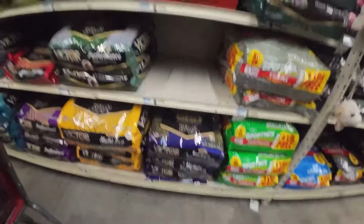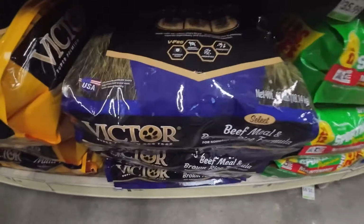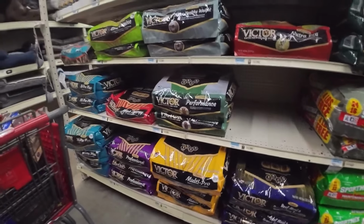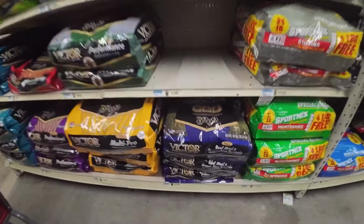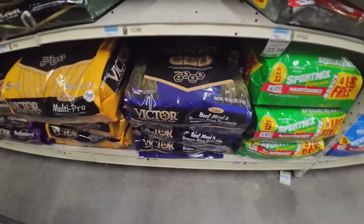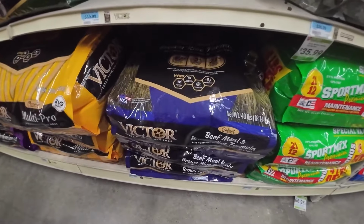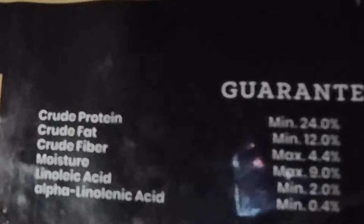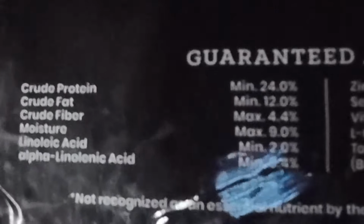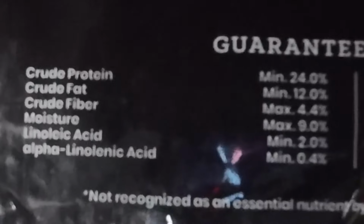Now, in one of the comments that I went over, they were saying, why don't you use Victor Purple Bag? Now, you guys know I am not a fan of Victor, but I did say if you get enough likes, I'm going to go ahead and try it out. So let me see what the nutritional label on this bag says. All right, this one says 24% crude protein, 12% fat, 4.4 crude fiber. Linoleic acid and alpha-linolenic acid, talking about omega-6 and omega-3.